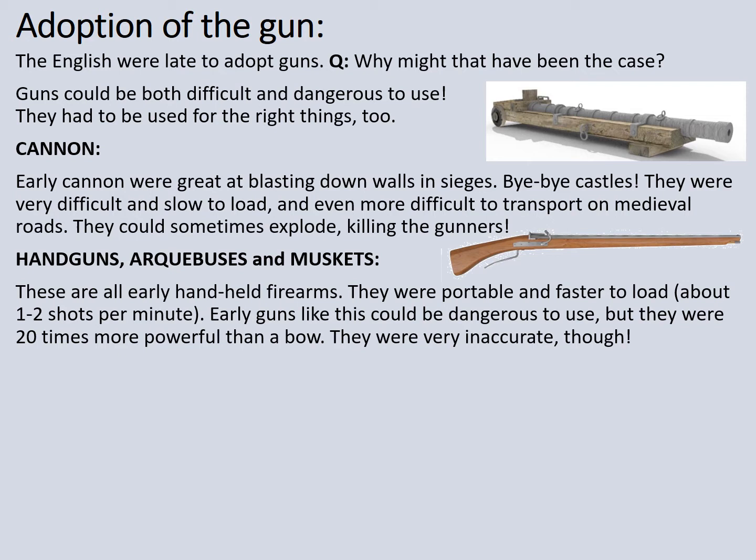However, if you were faced with a line of soldiers charging at you, the chances are that your bullet would hit one of them. The power of these bullets was such that even plate armour of the late Middle Ages was no match for the power of the bullet. And so this is the start of the decline in the use of armour with soldiers.